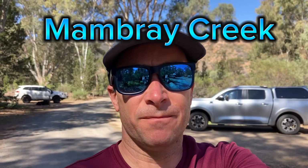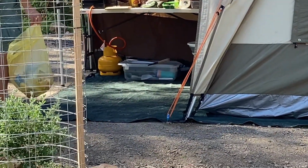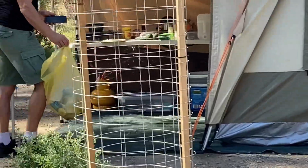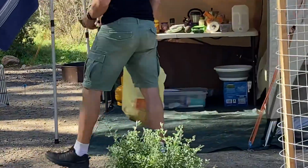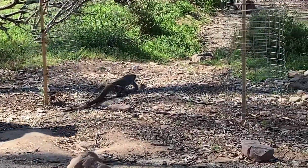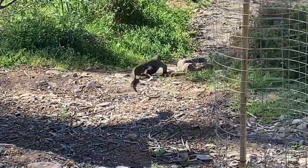We've moved down to Mambray Creek now. The long haul. Just let him settle in. Massive lizards going through camp. Where's he going? He's going through, isn't he? Where'd he go? Yeah, I think he's gone through the gate. Moving on to the next camp. He'll be running. Excuse me. Just letting you know he's coming.